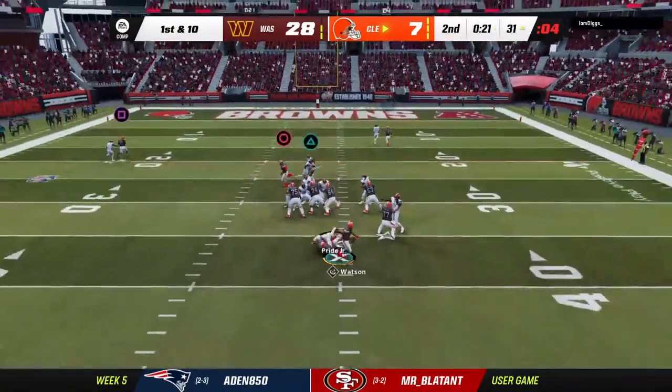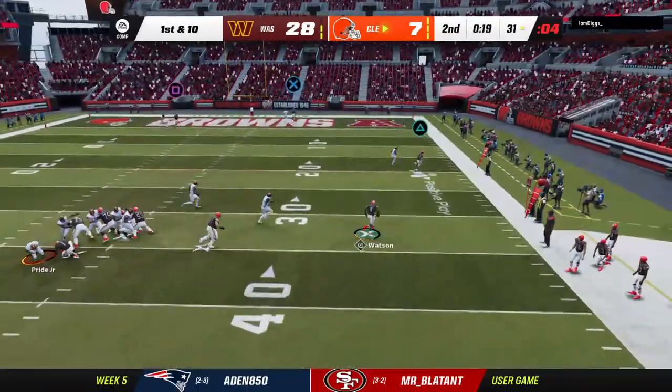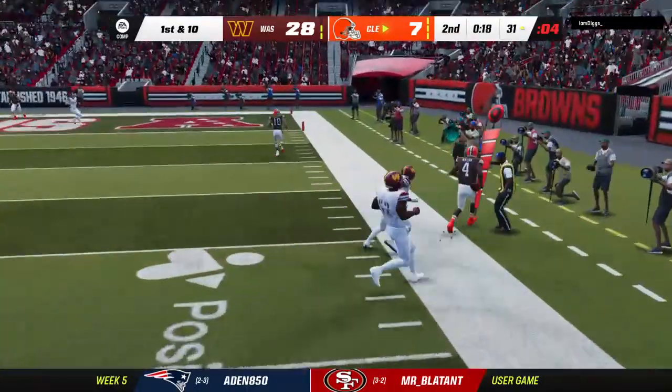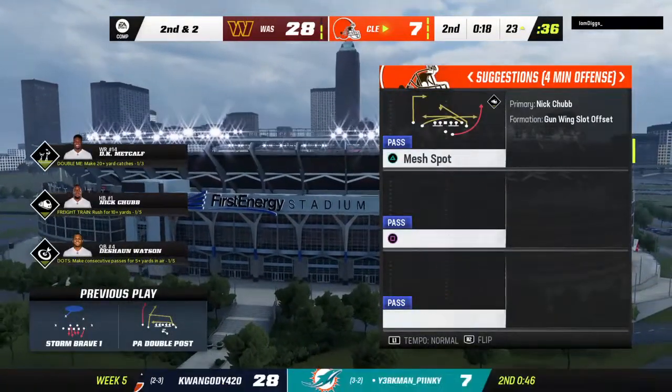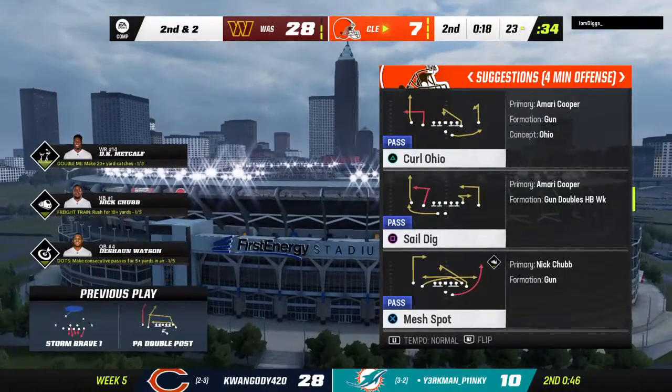Watson off play action. They'll roll him out right. And he'll be out of bounds just inside the 25-yard line. He'll get 8 on the scramble there. It'll be second and a couple.